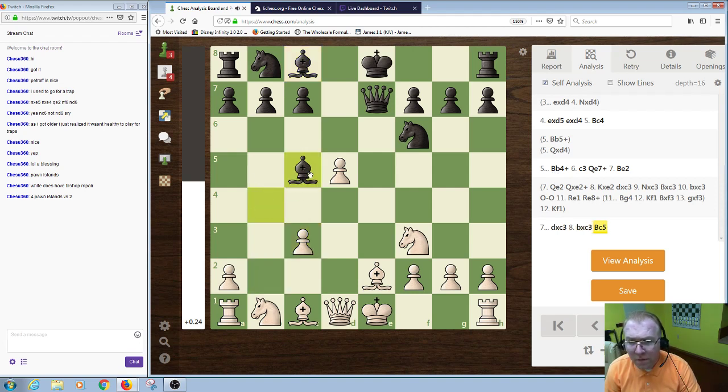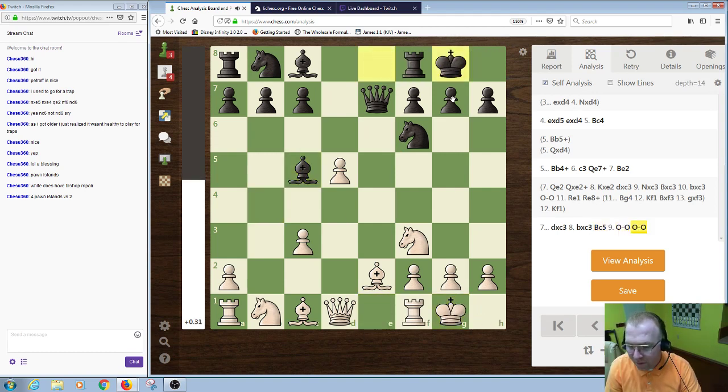Ah, got it. Sorry, I'm doing the English notation instead of algebraic, and I just have to remember which bishop, because one was to the king side and one was just retreating back. So I had to make sure I was doing the right one. Otherwise, it doesn't go right. Then it's like, that's not fun. Castle, so pawn.